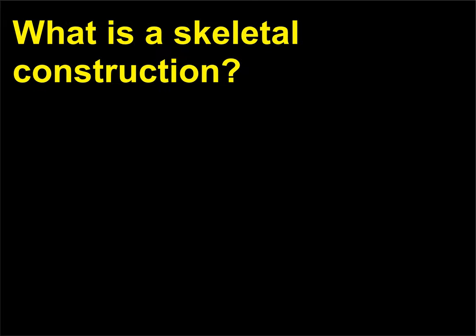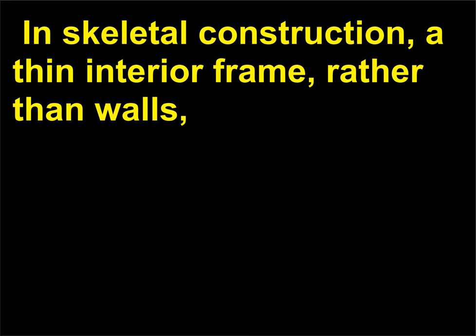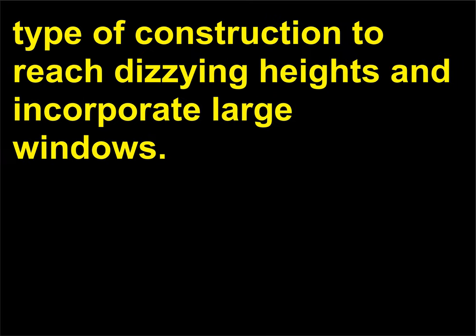What is a skeletal construction? In some forms of architecture, walls do a lot of the work of supporting the overall weight of a structure. In skeletal construction, a thin interior frame, rather than walls, supports weight, allowing for additional windows and much thinner walls. Both Gothic cathedrals and massive steel-framed skyscrapers rely on this type of construction to reach dizzying heights and incorporate large windows.